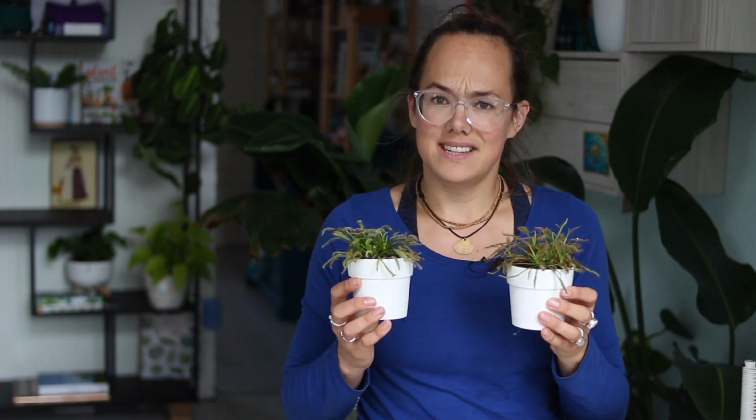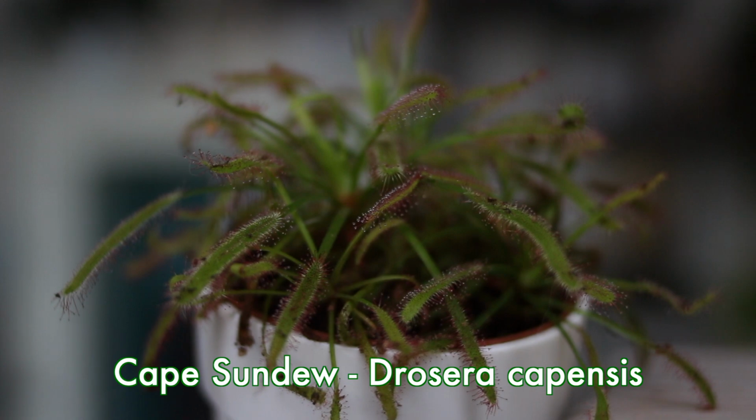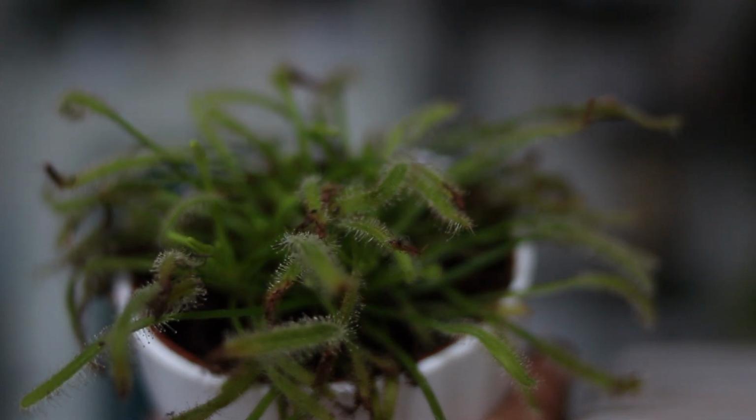All right, next. We have either a fruit fly or fungus gnat problem in the house. So I bought a bunch of carnivorous plants to eat those. I have never had carnivorous plants before. Here are some of them. These apparently are called the Cape Sundew plants, or Drosera capensis. Good to know. I'm excited for them to eat all my bugs.